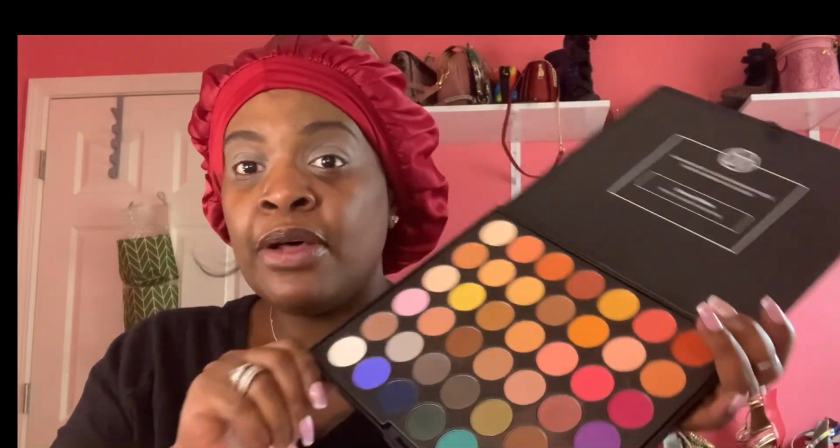Eyes are already primed, eyebrows are already done. And let's see what eyeshadow look we can come up with today. And it is fall, so I guess what I'm going to do is, I don't know where it's taking me.